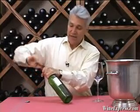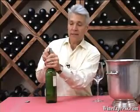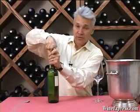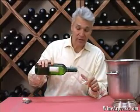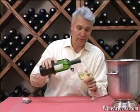Now, Falanghina is one of the ancient varietals from this region that were all but lost up until the late 20th century. They were rediscovered and revived primarily by the Mastroberardino family.